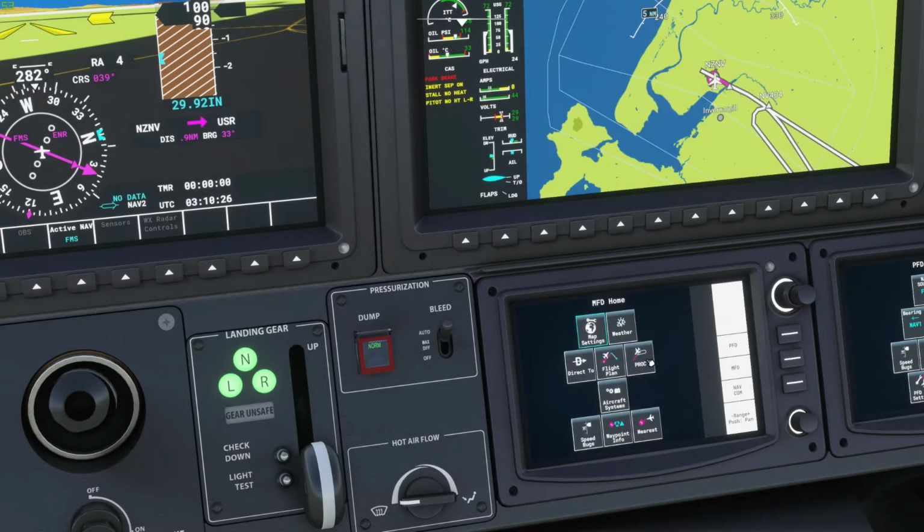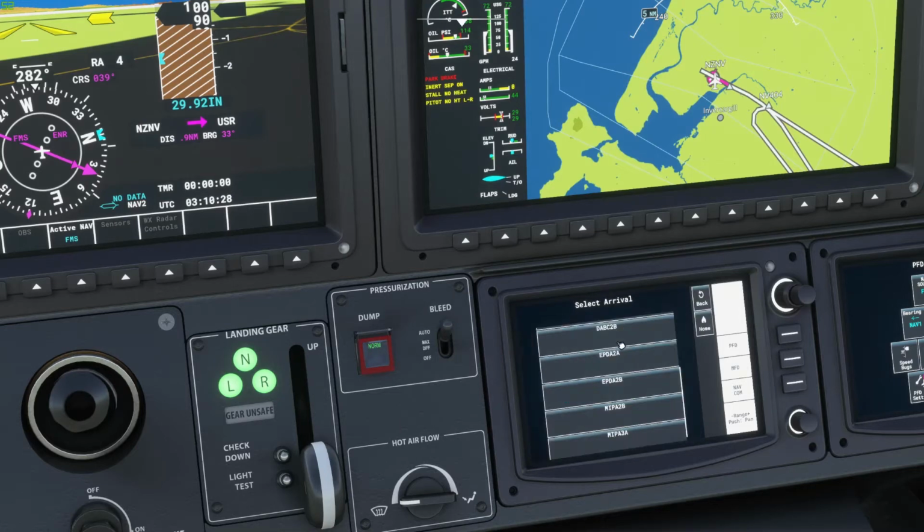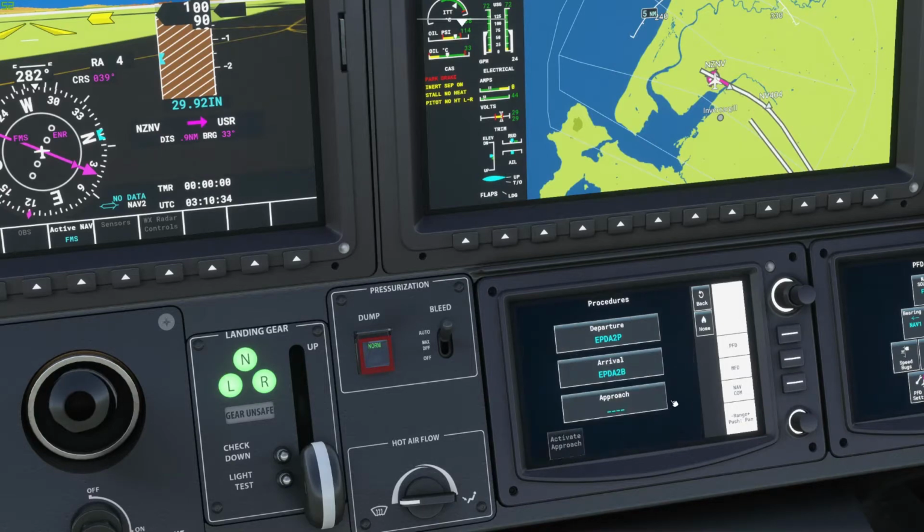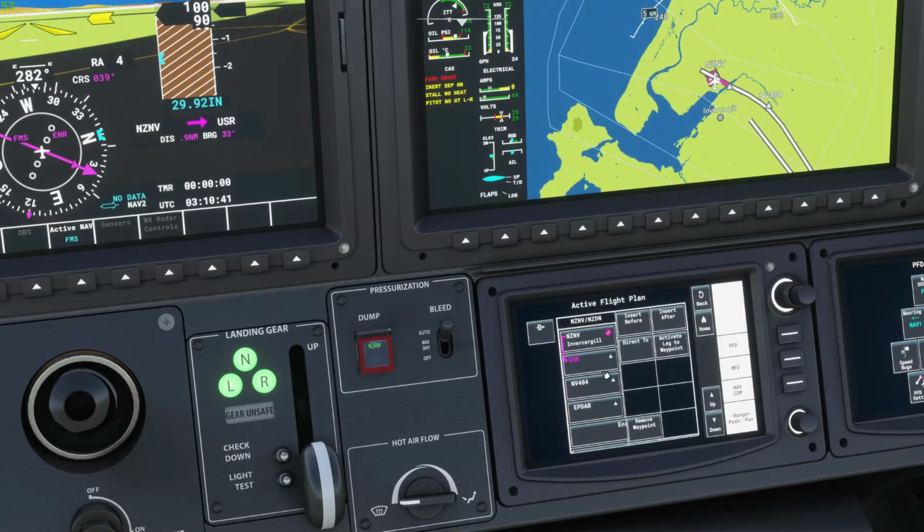Okay, and we can just go ahead and put the arrival in here for Dunedin as well. So that was the IPDAP 2 Bravo, runway 21. Now I'm not going to, so we can load that. And I'm actually not going to load the approach, and I'll tell you why a little bit later on. So we can check our flight plan again.